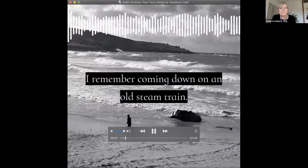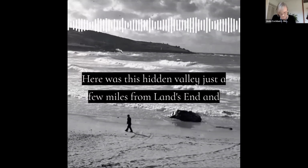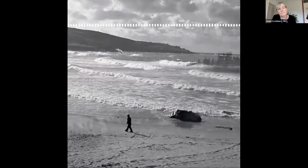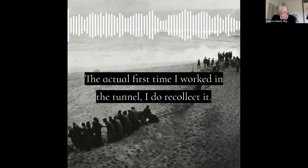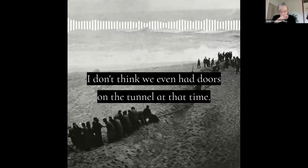I remember coming down on an old steam train. Here was this hidden valley just a few miles from Land's End, and one thought, well, you know, where are we? The actual first time I worked in the tunnel, I do recollect that it was bitterly cold. I don't think we even had doors on the tunnel at that time.